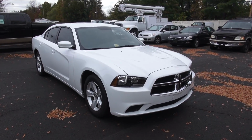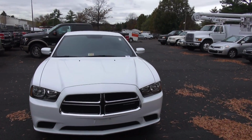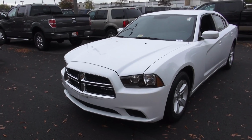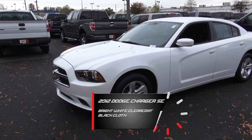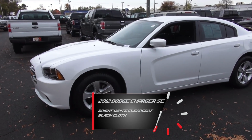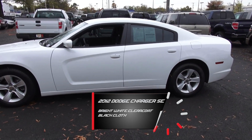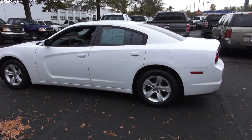Completely updated for 2011, what you're looking at is essentially the second generation of the Charger sedan. In 2012, the vehicle was updated even more. There are now 5 trim levels available for the Charger. What you're looking at is the SE model. That's at the bare bones. From there on, you can move up to the SXT, the RT, and then of course the 2 SRT models. There's the SRT8 and then the SRT8 Super B.